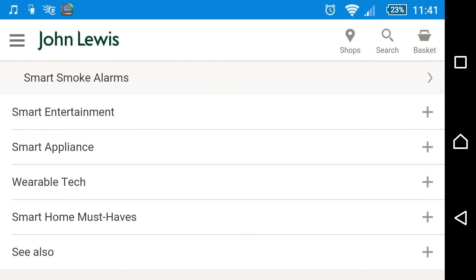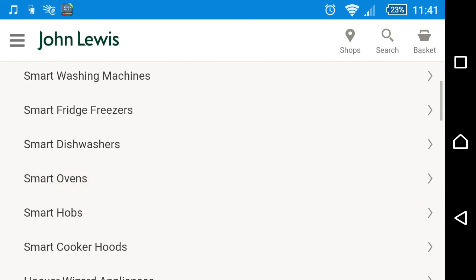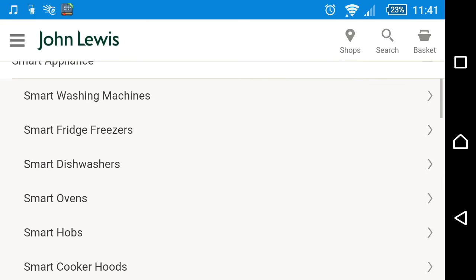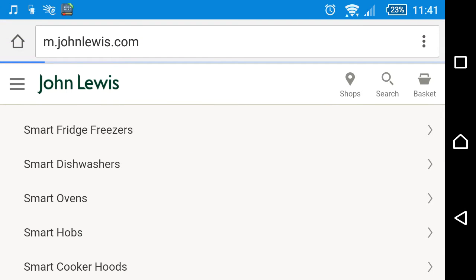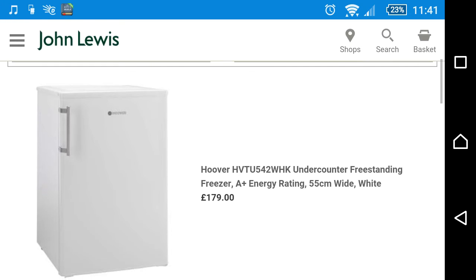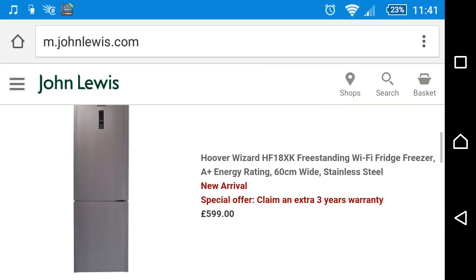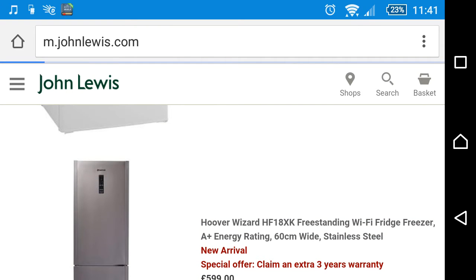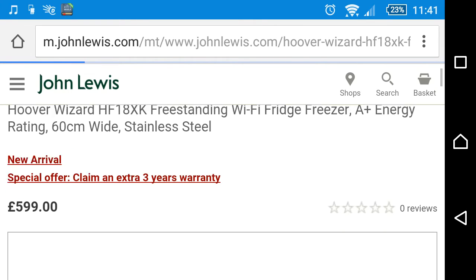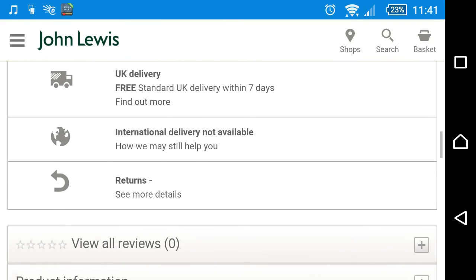Smart smoke alarm, smart entertainment, because you've got your smart TVs and so forth. Here we have what was advertised as your smart fridge freezers. Alright, so let's have a read. So you've got these different fridge freezers that are smart. And basically what happens with these fridge freezers is they've got RFID technology and so forth built in.